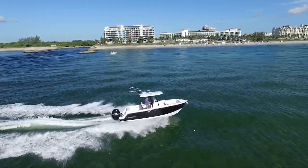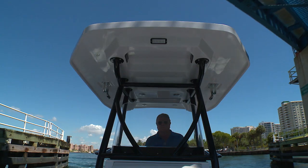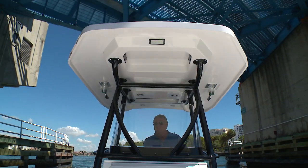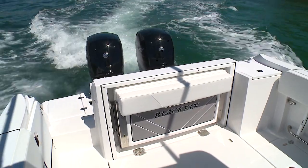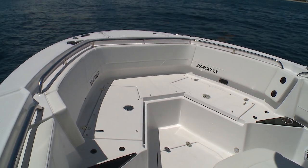All the development engineers on my team, about 18 to 20 of us, are either fishermen or boaters. And we've been doing this well over 20 years, most of us. So when you put thinking like that together, it was a good avenue.